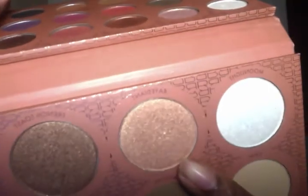All right, that's the eye look. Super easy, super simple, really, really pretty. I kind of want the gold in my inner corner to pop a little bit more, so I'm gonna layer Radiant, the center highlight right there. I'm gonna put that in my inner corners just to make it pop a little bit more, using that same brush. There we go. Just want to brighten it up a little bit.